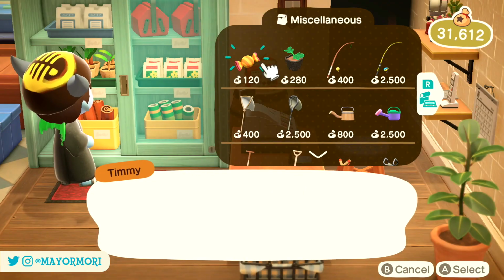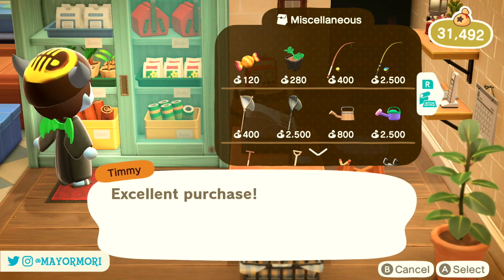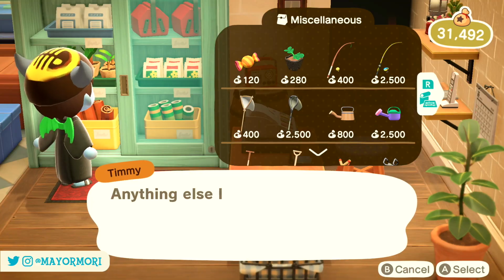Now, starting with the obvious, we can of course buy candy from Nook's Cranny for 120 bells each. Unfortunately, we can only buy one per day. Timmy and Tommy simply won't sell you any more than that. The good news is this gives us a number of chances to buy candy leading up to the 31st.